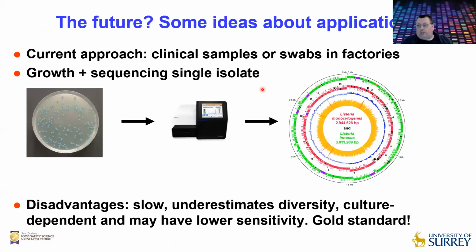So to finish up, what can we do with this? Briefly, currently we go into factories, we go to patients, we swab them, and we grow them, and we sequence a single isolate, and we get something really nice, but it's slow. It underestimates the diversity because it depends on which of these colonies you pick. If you can't sequence it, you're not going to find it, and so you may have very low sensitivity, and this is the gold standard.